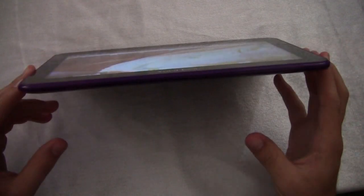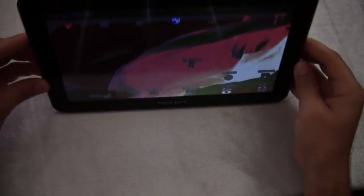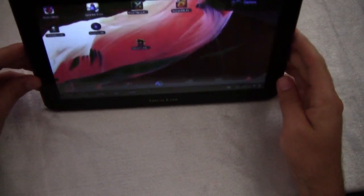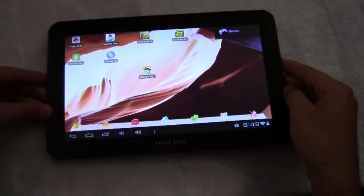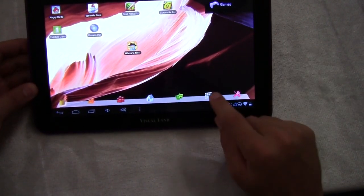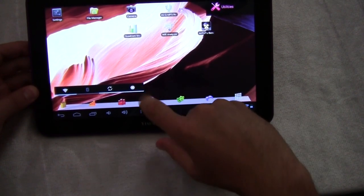Things show up very well on it. The brightness of the display is good. The viewing angles are great. It's just about as good viewing angles as the Prestige 7. And I think most of all the hardware works together really well. It's got good RAM, it's got good processor.